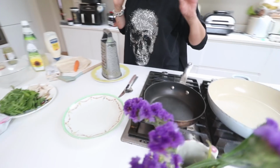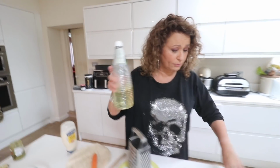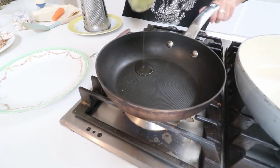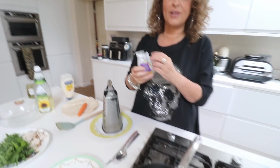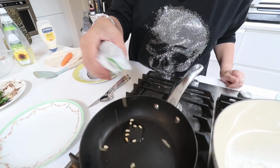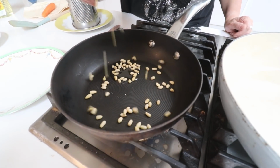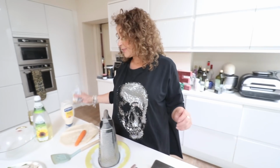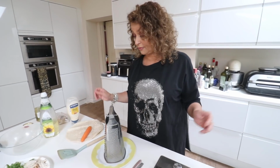Right, so I'm just going to pimp it a little. I'm going to fry some pine nuts. You don't have to fry the pine nuts. In Pret-a-Manger, they don't fry the pine nuts. But for me, an unfried pine nut is only half the story. You don't have to add the nuts. You could add pistachio nuts if you prefer.